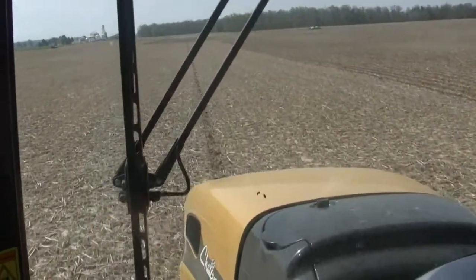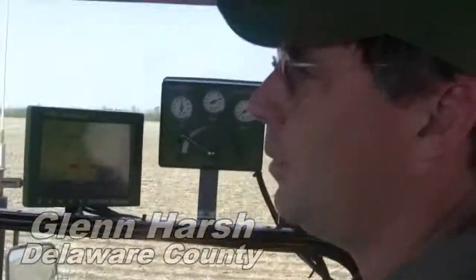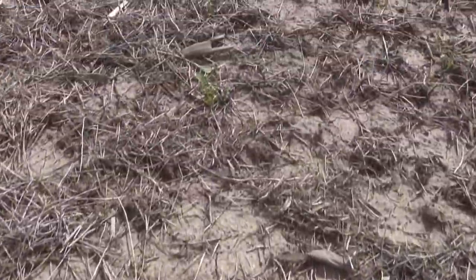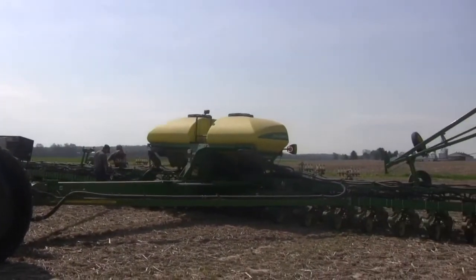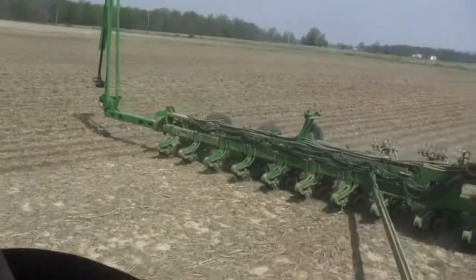Talk to me about how the ground's working up for you so far as you get started with the 2014 planting season. It's in pretty good shape. This field would have been a little bit wet yesterday, but it's in pretty good shape today. I'm surprised how fast it's drying up on top. We have a couple other fields that are a little drier that we probably could have got to yesterday, but had a couple things that weren't quite ready on the planter, and got those things troubleshot, and we're good to go.